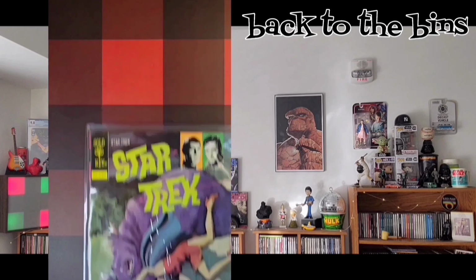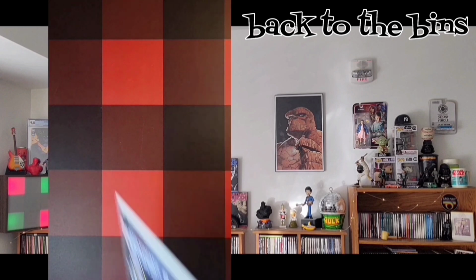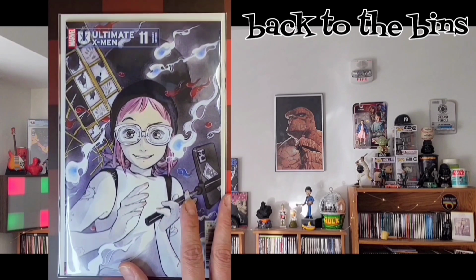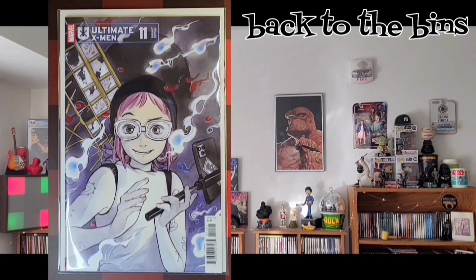Ooh, classic. Here's a book I love to read, and I've been waiting for this one. This is Ultimate X-Men, issue number 11. This is the Peach Momoko variant, but getting all of Peach Momoko's variants for her title, Ultimate X-Men, just because that's how I like to collect. I love this book, one of my favorites. I love Peach Momoko. I can't say anything bad about this. I highly recommend this. And look at that awesome cover. So cool.